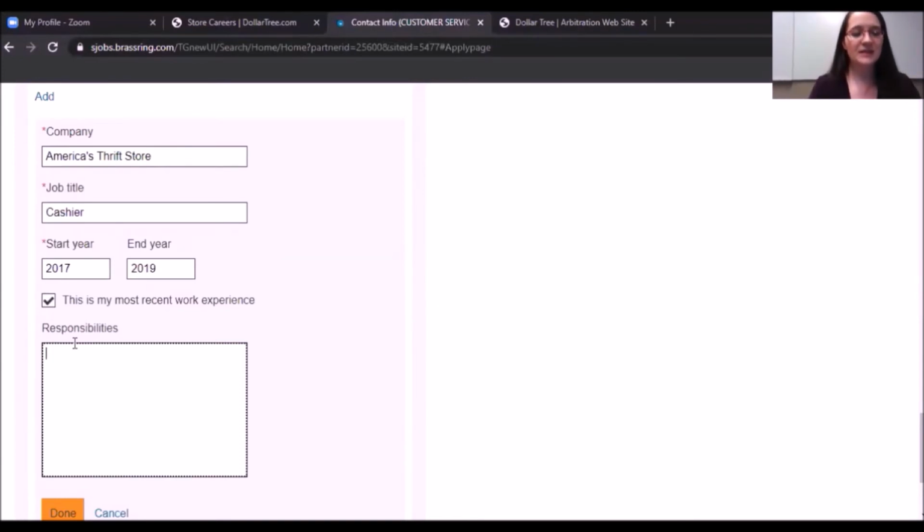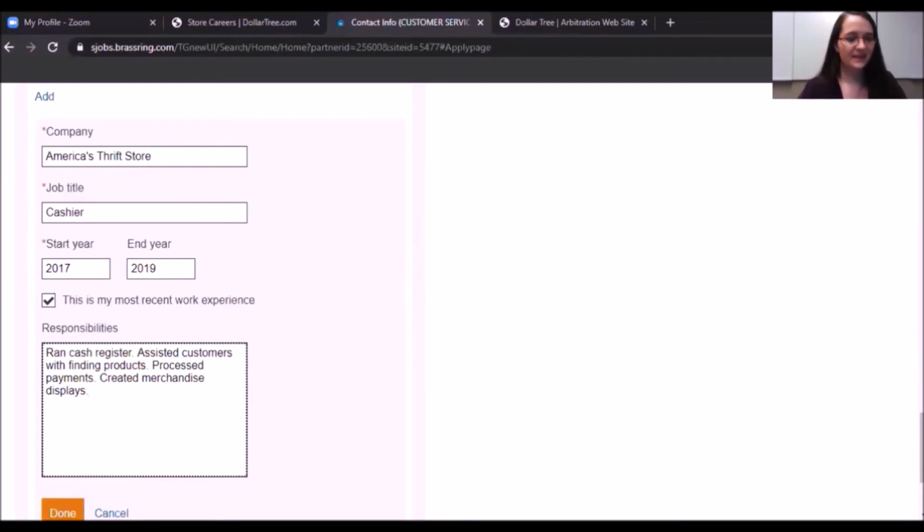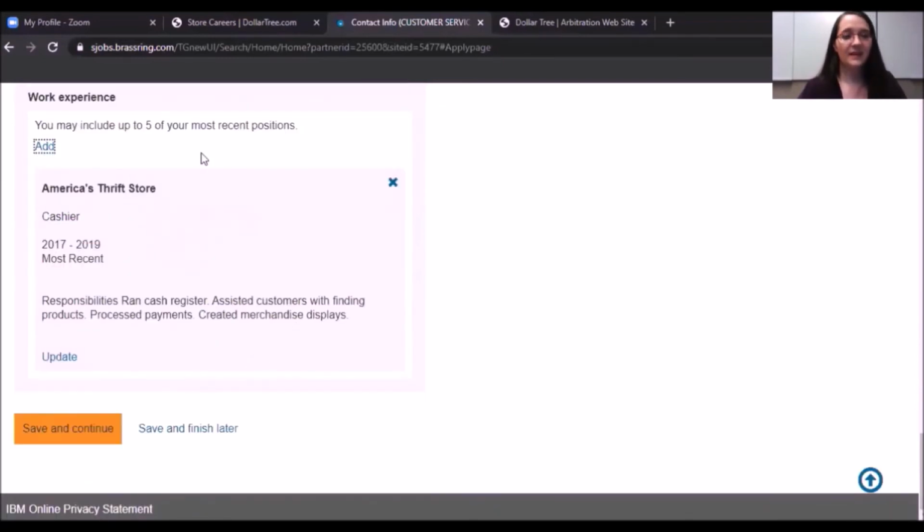Responsibilities, you're going to want to give them some idea of what you did on this job. And give them some idea of the good things that you've accomplished on this job. Done. And we can see this job is here. Of course, this is only one job. You probably want to add more than one. For most people, we recommend putting about 10 years of work history, but it does say you may include up to 5 recent jobs, so it's kind of up to you.